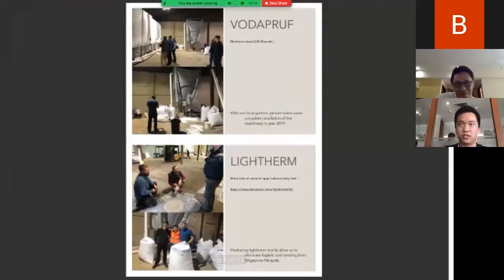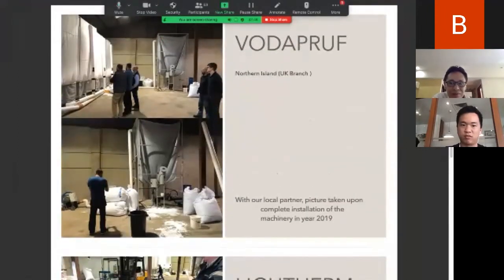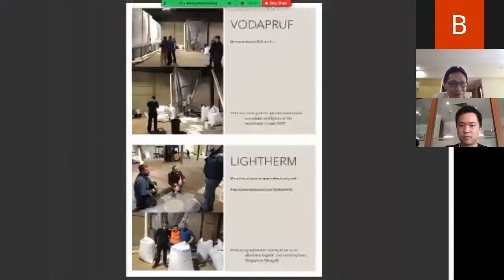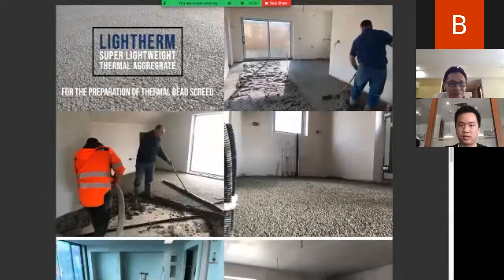Okay, so just now we have shared the production machinery. So this is how we do it in Northern Ireland as well. As you can see, it's very easy for us to set up a manufacturing plant. So this is like a franchise system whereby we sell the machinery to our partner and they set up overseas. Okay, and this is what our partners are doing in Northern Ireland.